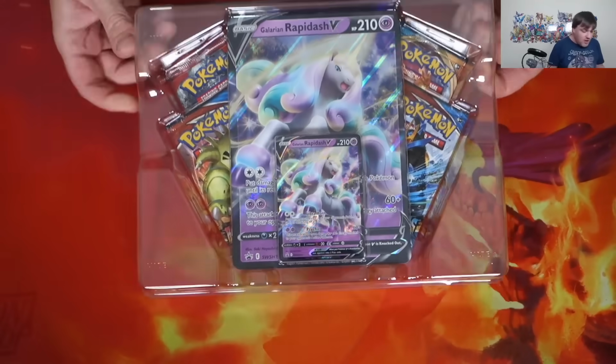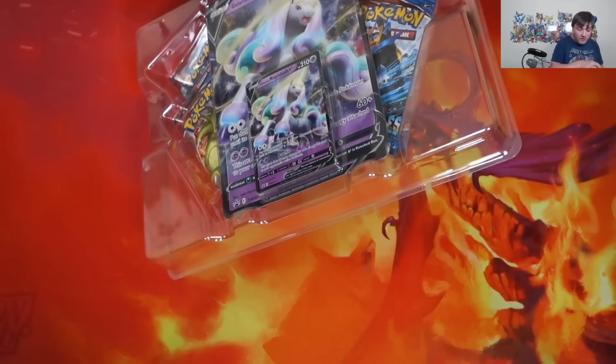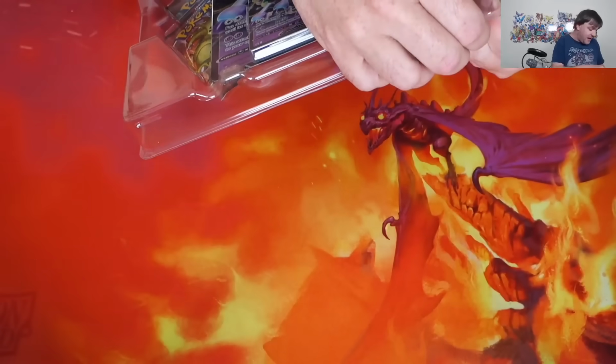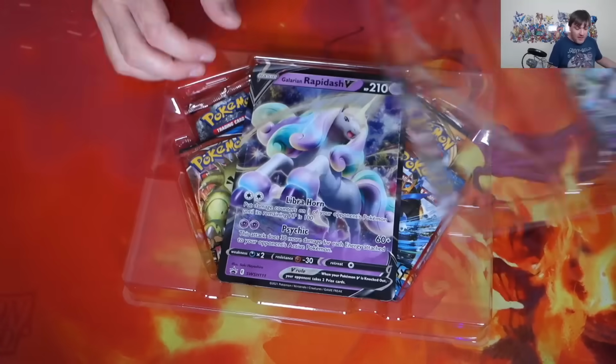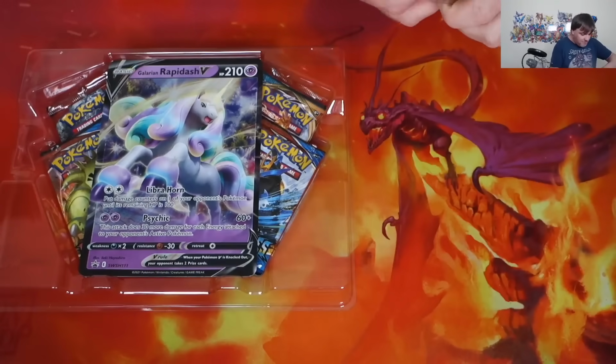Now, interesting to note, in Japan there was both a full art and a special art of Galarian Rapidash. It will be really interesting to see if we do get them in Chilling Reign, which is where Galarian Rapidash would otherwise have been, or whether we get them in some other way. Now, we do get both the regular and the jumbo versions of the promo.